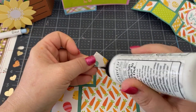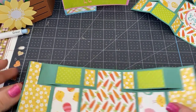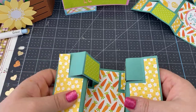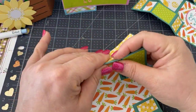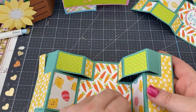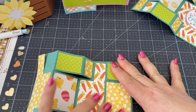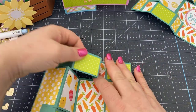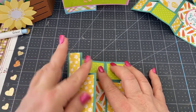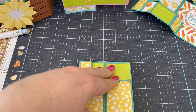And okay, the way that it would go is I want to make sure I fold it right. This would go in. This would come out. You have to kind of train it. This would come outside and this would go in. Phew, I did it.